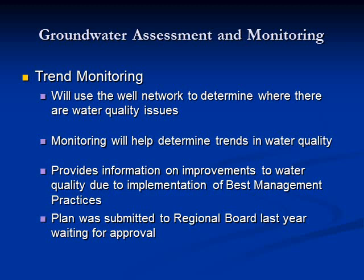Within the coalition, we have developed a trend monitoring program also. This is going to be a network of wells where we can use to determine the water quality. We'll go out. Several of you have received requests for using the wells, and we have gotten volunteers actually to step forward and say, yeah, you can use our well for water quality testing. We're looking for nitrates mostly, and that is what the regional board is looking at.